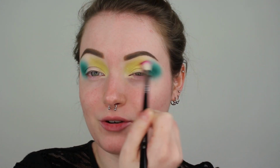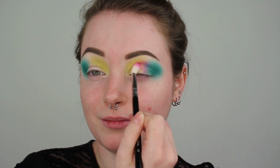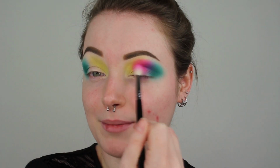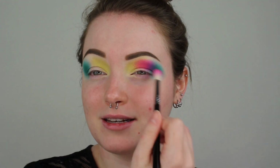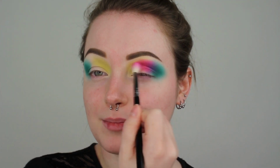And then with this shade, I'm just going to be applying it in the inner third of my eye, doing a back and forth motion. So I'm just going in with my second layer of the pink just to get that really packed on vibrancy, because initially I just wanted a light layer just to see what I was working with, because this is my first time using this palette.